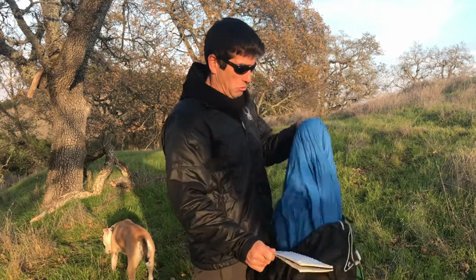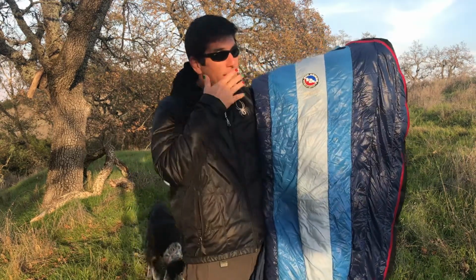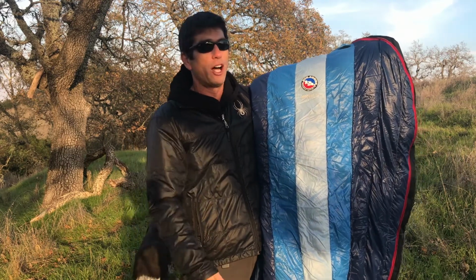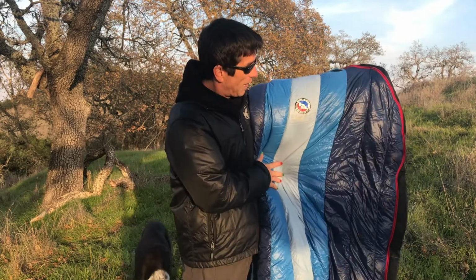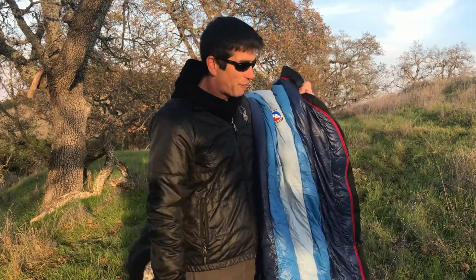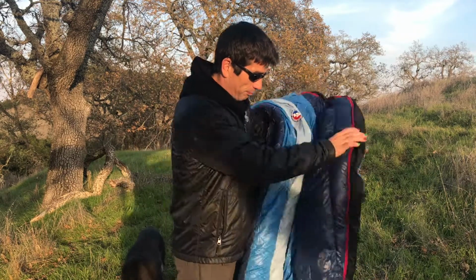That's right. This I think is last year's or the year before's model. And again, they've changed the color one more time. All the prices are about the same. But this is the left zip, and it's $310 at Amazon right now. I forget what I paid for either of them.